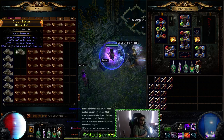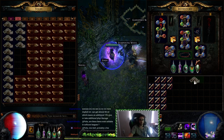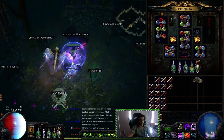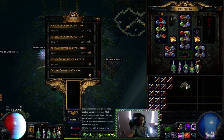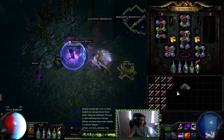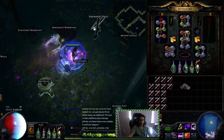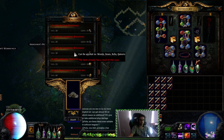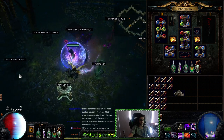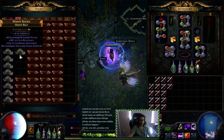This one's okay, but can it tri-res? I don't know what stun effect duration is. Is it? No. So since this cannot have, oh wait, could it? Did I roll over it? Wait a second. No. Since this can't have another suffix, it's not worth it.